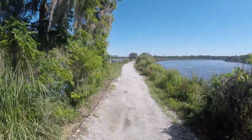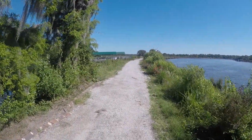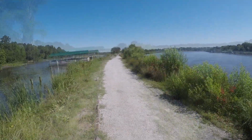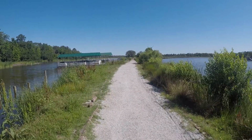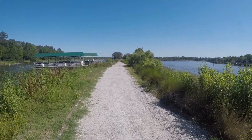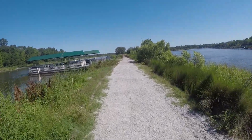This is the river trail. It is a 1.2 mile trail along the river and to see the wildlife refuge. In its current state it is a wildlife refuge. It began as a rice field, and it was part of what made Charleston the wealthiest city in the United States.